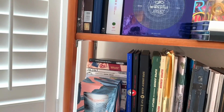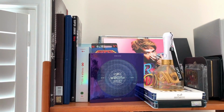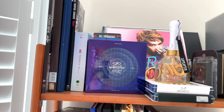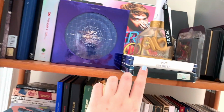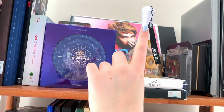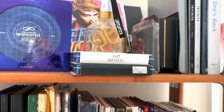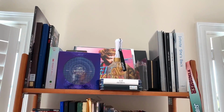So this is my first shelf. This is the shelf you guys probably know the most. It's my Ultimates shelf, but we're going to get started with the very top shelf. This is where I keep all of my larger Ultimate items and anything that doesn't fit on the other shelf. Like I have a Cross Gene album up there, so I have my star cards, my Yobong, a couple Infinite DVDs, and a pack of cards that came from one of their fan meetings.